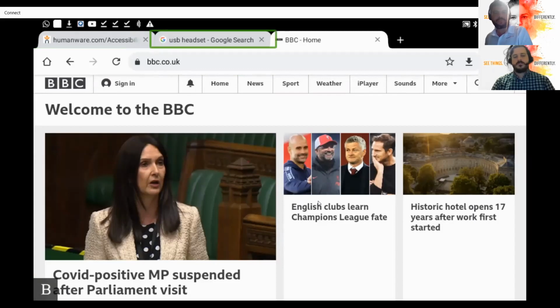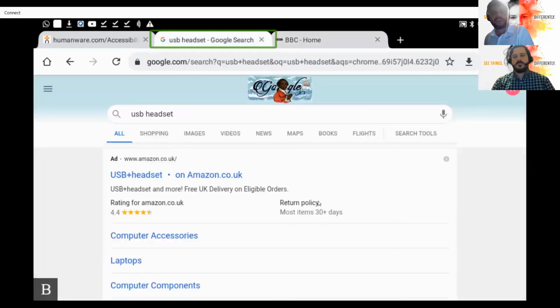Humanware.com. USB headset, Google search, tab. If I want to enter onto that, just simply press the enter key or cursor key, and it takes me onto my USB headset. If I want to go to my HumanWare one, again, I can use my thumb keys.